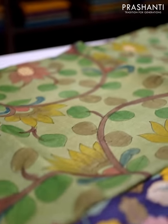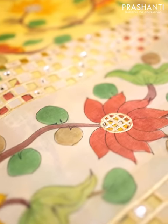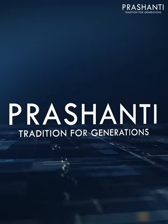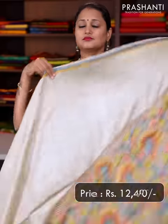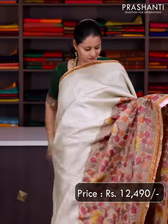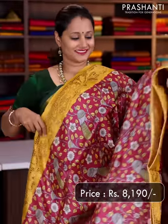In today's new arrivals, we are going to see some very pretty pure tussar silks with cut works. All these are pure tussars and are silk mark certified. We have some very pretty digital prints done on these sarees with beautiful cut work patterns. All these are very, very classy and elegant and perfect to carry for any special events at work and for simple occasions.